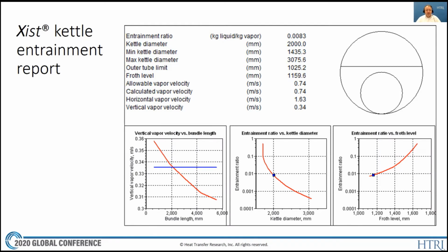Now our software XIST does entrainment calculations based on a long history of our research in the area. And a couple of things come out when you look at the results. In the plot on the left, you can see that the vapor velocity is not uniform along the bundle length. XIST calculates that and accounts for that. In the center plot, you see the entrainment ratio as a function of the kettle diameter. Of interest in that figure is that if the kettle diameter was smaller than the current sizing basis, you can get a very asymptotic style of entrainment ratio. We wanted to investigate that further. And finally, for the plot on the right, what we show is how much entrainment we would expect for different froth levels. Now, the default froth level is like 127 millimeters in XIST, and we challenged that. Is it really that value?